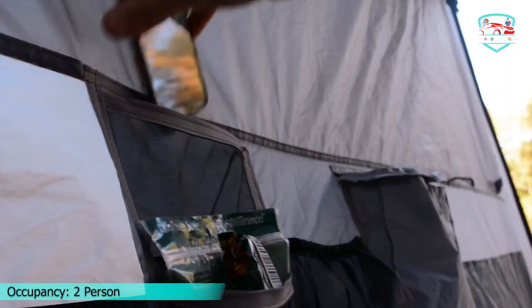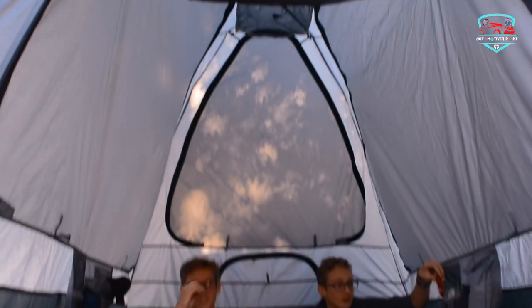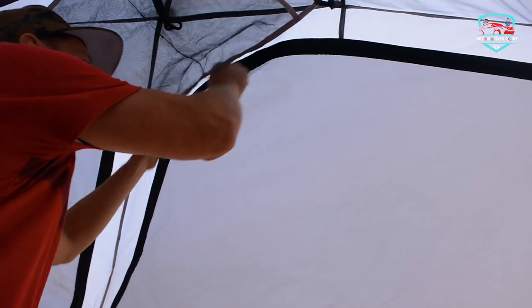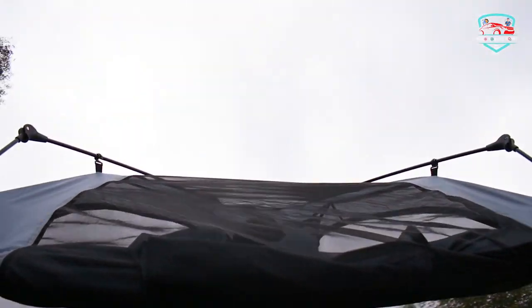Maximum storage. Mega interior pockets and gear loft to store your necessities so you stay organized. It's perfect for camping, hiking, and other outdoor activities. Easy to set up, even if you're not an experienced camper.